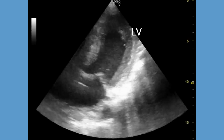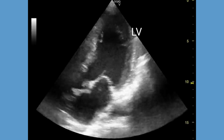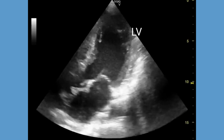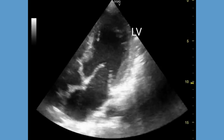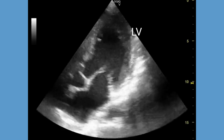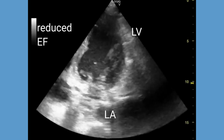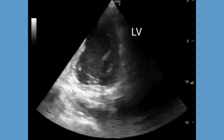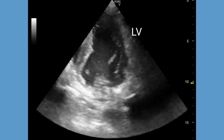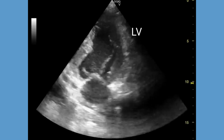In addition, there is also evidence of mitral regurgitation. This is seen on color Doppler view. These findings collectively paint a picture of significant cardiac dysfunction. These include reduced pumping ability, valvular regurgitation, and localized wall motion anomalies. These together contribute to the patient's clinical presentation.